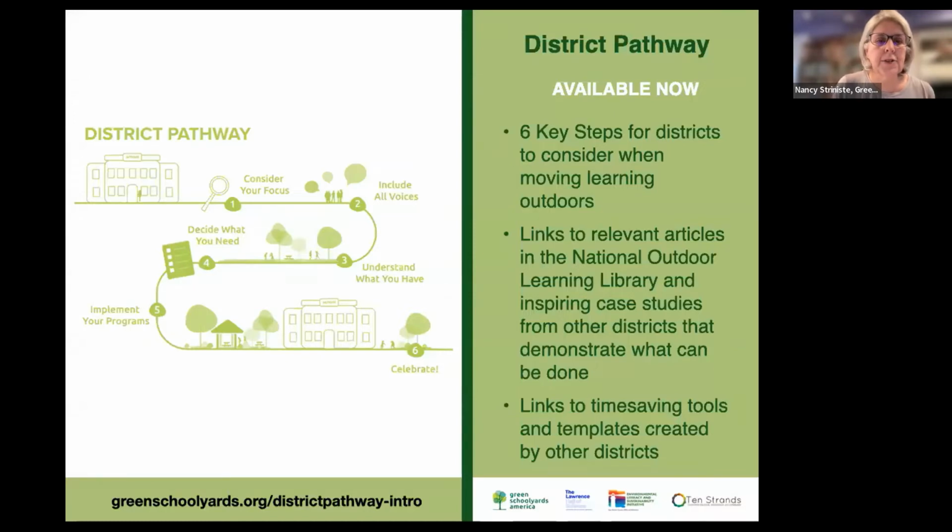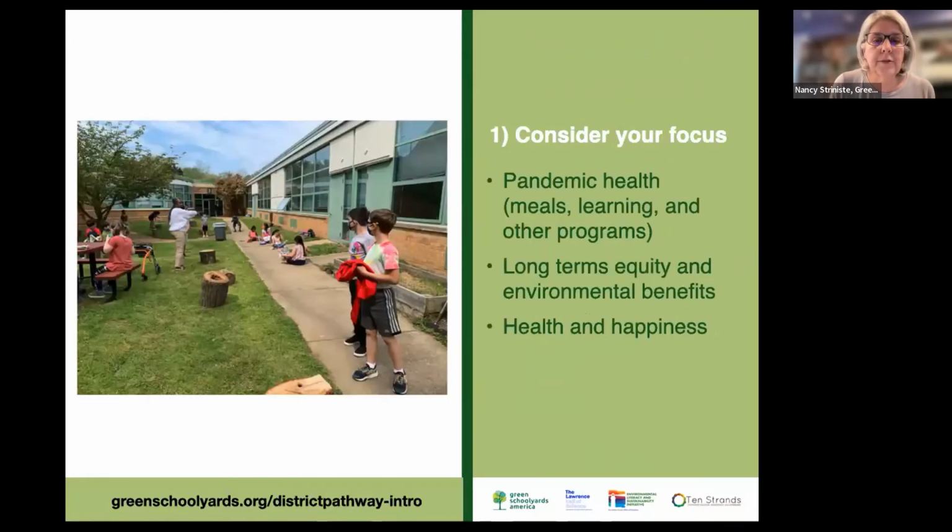What it includes are the 6 key steps for districts to consider when they're moving learning outdoors. It has links to relevant articles in the National Outdoor Learning Library. As you might remember, there are more than 150 resources in the library, and it can be overwhelming. So we've worked to really point to the ones that we think are the most important to read when you're starting a new district-wide program, as well as inspiring case studies and stories from other districts that demonstrate what can be done. And we've linked to tools and templates created by other districts so that you don't have to reinvent the wheel.